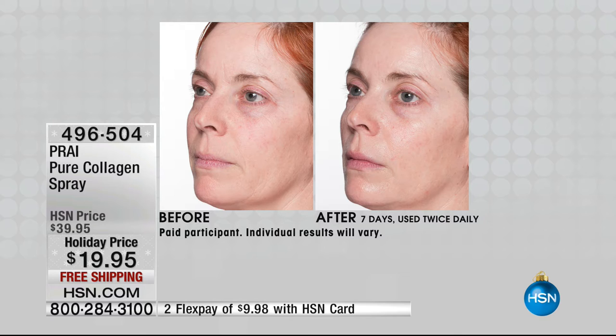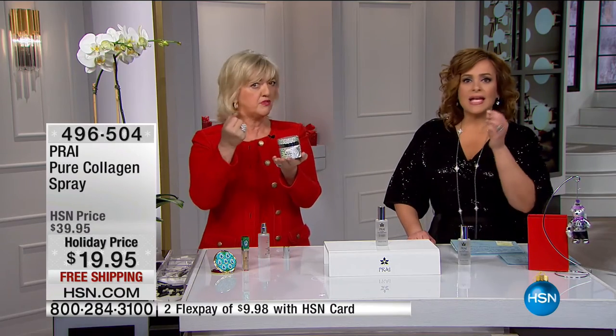This isn't just one of those misters where you think, oh, well, it's a hydration mist. This is actual pure plant collagen that you're able to spritz whenever you feel like it. So it doesn't have to be, well, I'll put it on every morning with my cream. I even spray it onto the throat, and I put it underneath my throat cream. I feel like it's giving it that extra oomph and adding collagen.